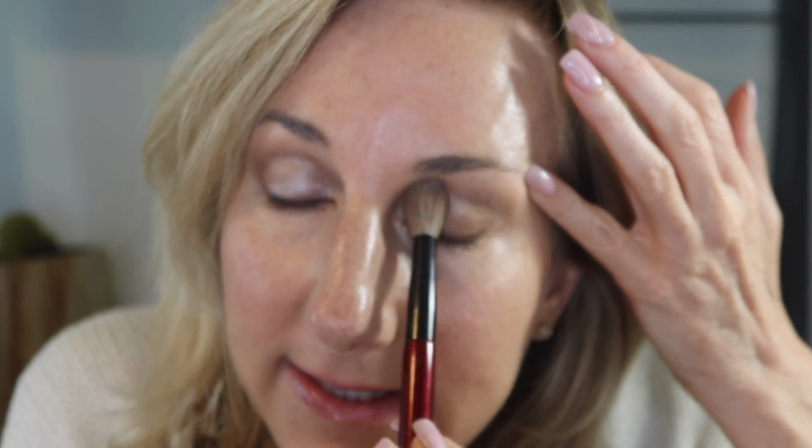Okay, coming back to my little fluffy brush here, what I'm going to do is just sort of blend, kind of pat everything in so it's nice and blended. So pretty.